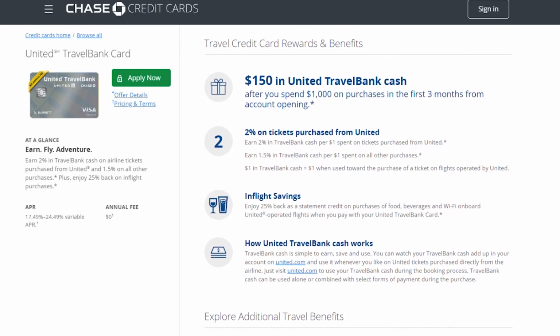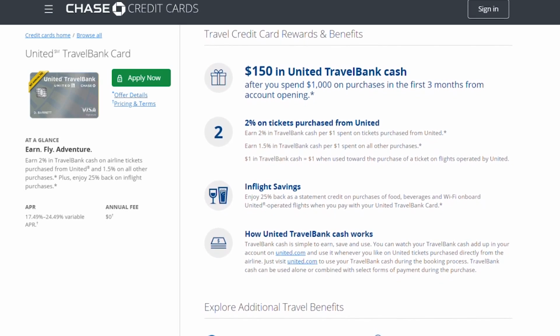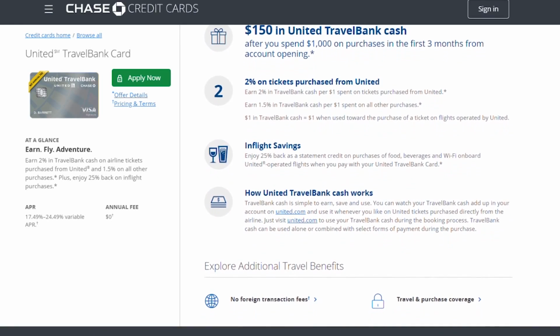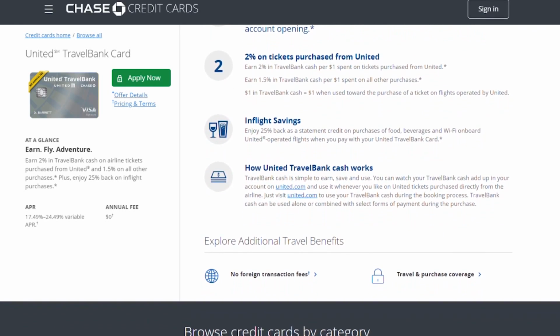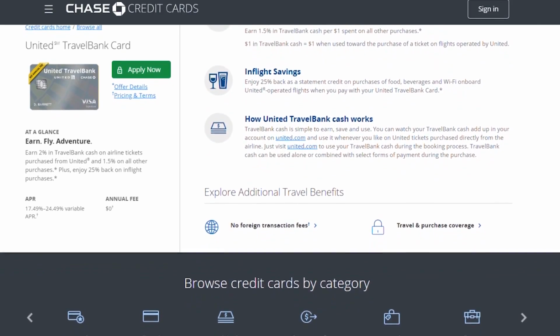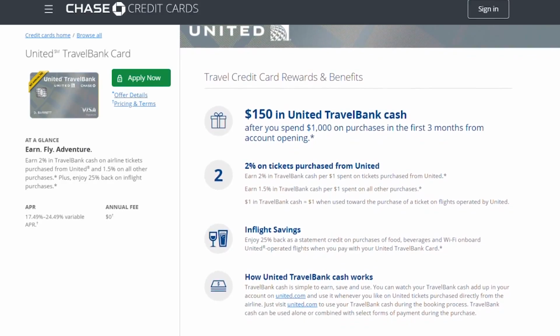You're going to get 2% TravelBank cash on airline tickets purchased from United, 1.5% on all purchases. And you get 25% back on in-flight purchases with United. So the reason why this card is really interesting is because you're not getting United miles with this card. You're getting TravelBank cash, which basically you could use for United flights.